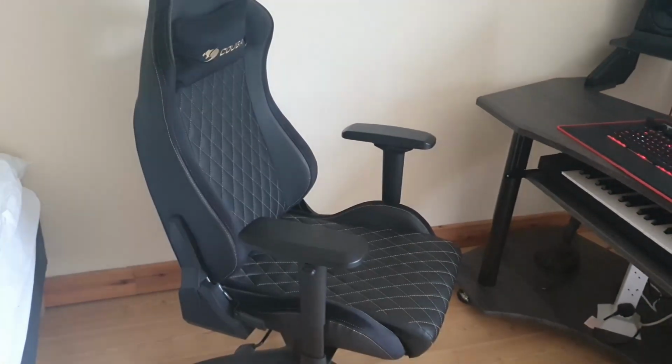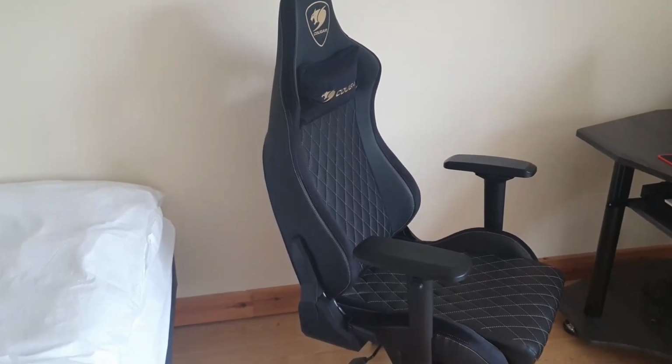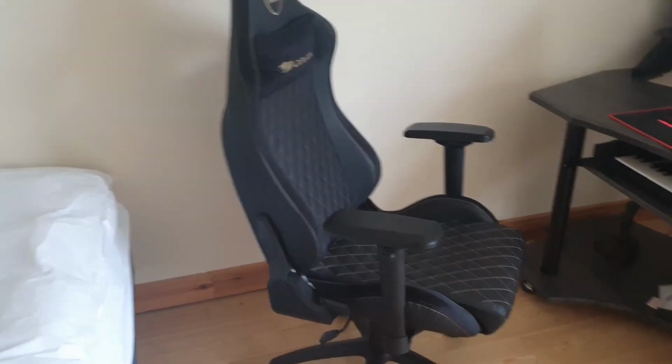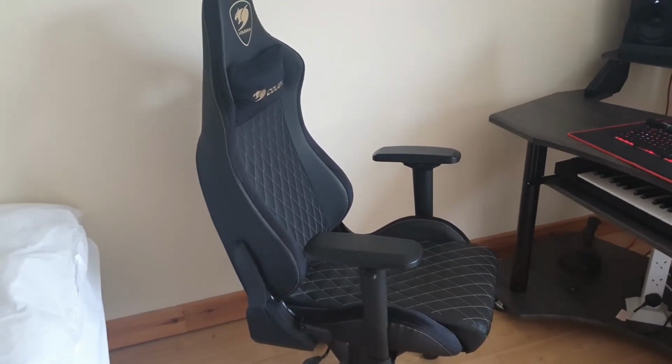I went from a little cheapy eBay type one to this. So I'd really recommend this chair if you are upgrading from that. And my brother's got a GT Omega, which is really good as well.